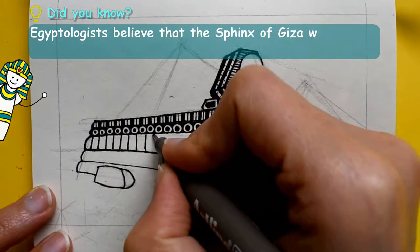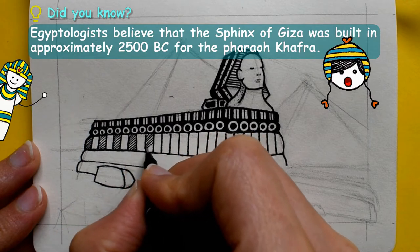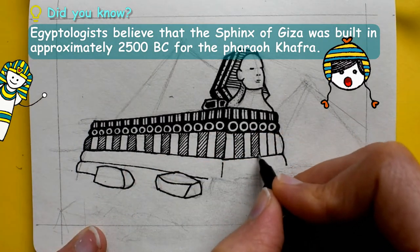Egyptologists believe that the Sphinx of Giza was built in approximately 2500 BC for Pharaoh Khafre, the builder of the second pyramid at Giza.